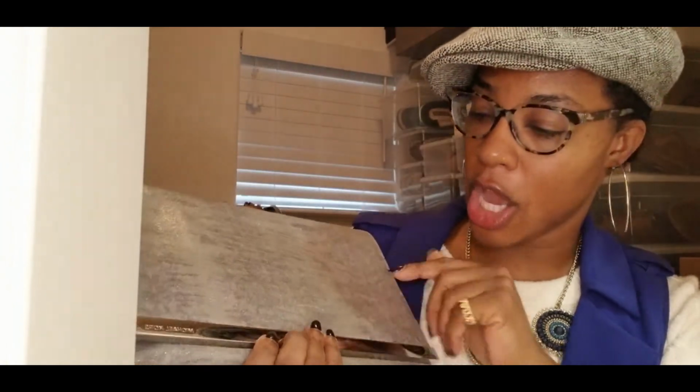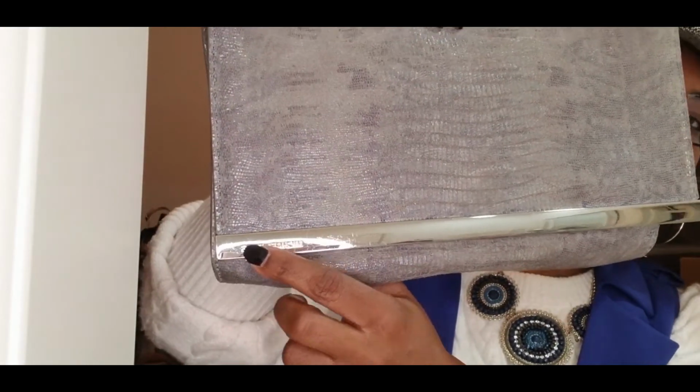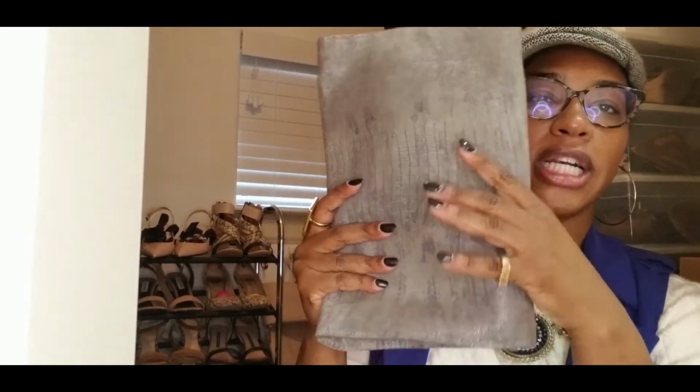The only branding on the whole bag is here, and it says Michael Kors. And I love a snakeskin print, if you can't tell by my collection. This one is worn and it is so yummy and so soft now. That's what I like about having a bag for a long time, just how it wears.